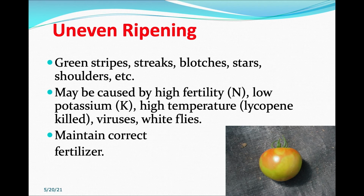Dr. Kemble talked about lycopene, one of the pigments in there, and that makes the tomato red. Lycopene dies when it gets up into 93, 94. It goes away. So you see green. You see the chlorophyll, the green pigment. There are certain viruses that can do this and certain kinds of whiteflies. So you can narrow it down by looking at your conditions. Keep the fertilizer correct, your nitrogen and potassium in particular. Keep them at the right level.